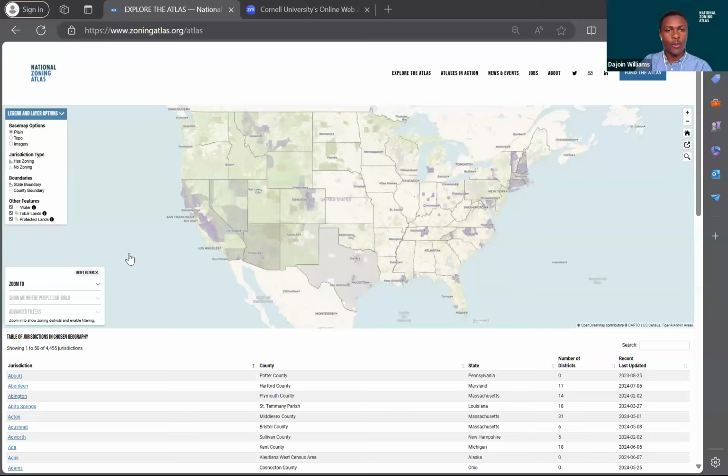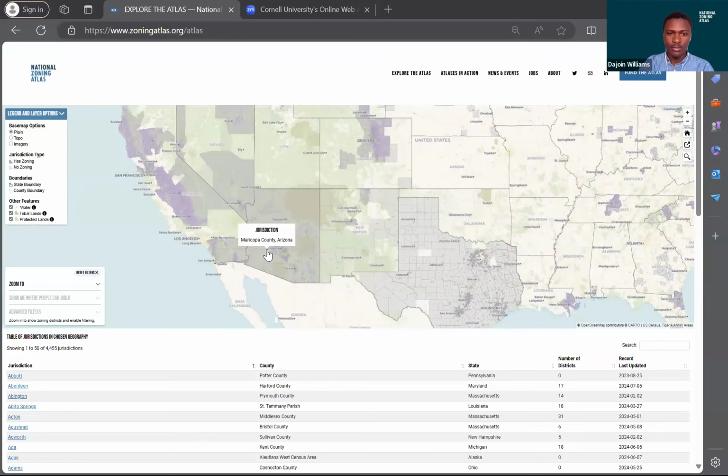Great. So when you first open the atlas, you'll see a nationwide view of our progress so far. The areas in purple have zoning, the areas in gray do not have zoning, and there are other layers such as water, tribal lands, and protected lands that are turned on by default. And I'll talk about those in a moment. You can zoom to a specific area or address by using the search bar on the right side. I'll go ahead and zoom into Phoenix metro area.